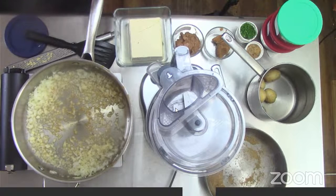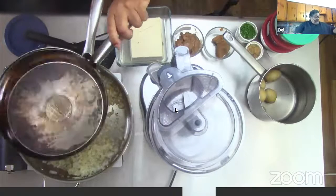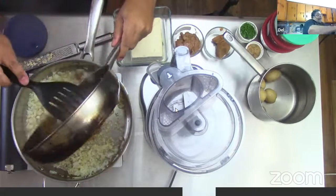All right, so after your onion gets going, we're going to add our spices back in there. And that should really start to smell fragrant when you do that.